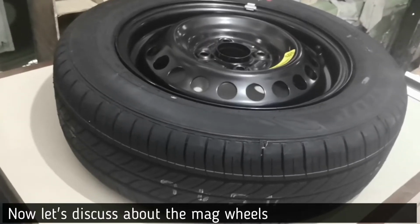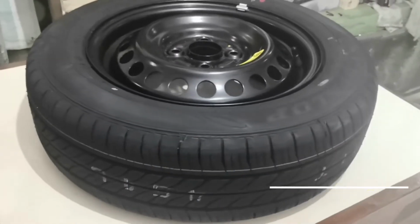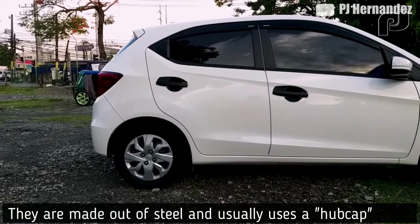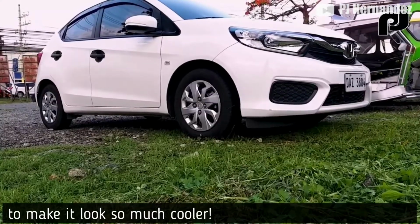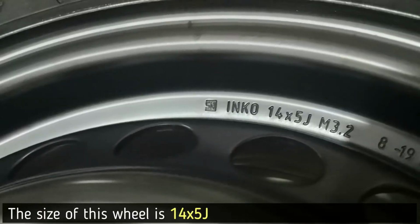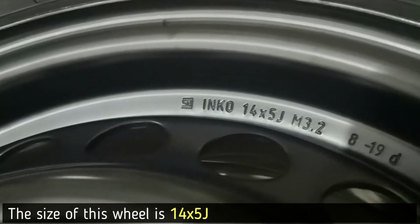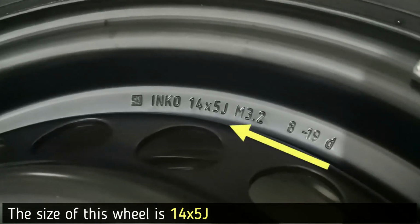Now let's discuss about the wheel or the mag wheels. So right now, sa sample natin, we have what we call the steelies. Usually, makikita natin siya sa mga sasakyan, and most of the time, it uses hubcaps to make it more aesthetically appealing. Normally, if you look at the side of the wheels, merong mga naka-engrave na numbers. So here we have 14 by 5J.